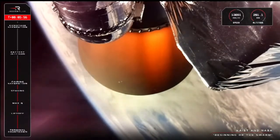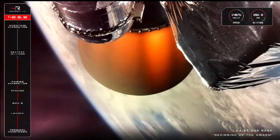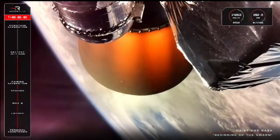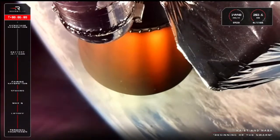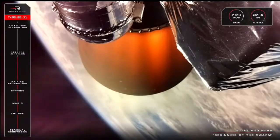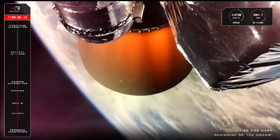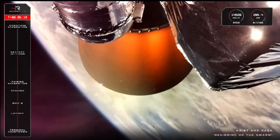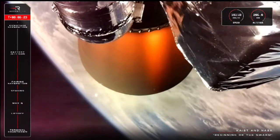The old set of batteries will be discarded, which you can sometimes see on the screen as it happens. So let's listen into mission control for that call. Hot swap successful.